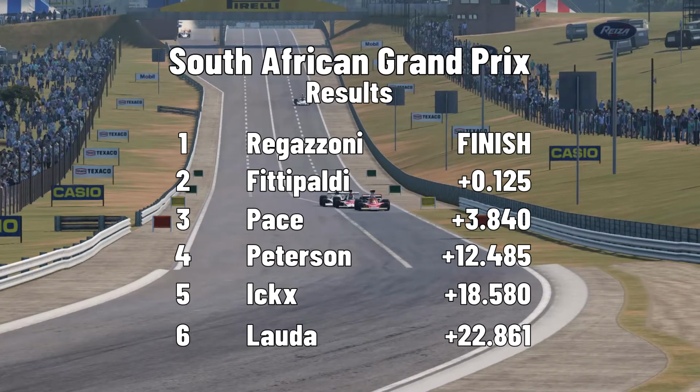And here are the point scorers for today. Regazzoni wins ahead of Fittipaldi. Carlos Pace, awesome recovery drive. Once again, he picks up the pieces to finish on the podium. Once again, Ronnie Peterson in 4th and Jackie Ickx in 5th mean a double points finish for the Lotus team, and Niki Lauda recovers to P6 in the final laps. He passed Patrick Depailler for P6, and what a shame once again for Tyrrell, as they, for the second time this season, finished just outside the points.